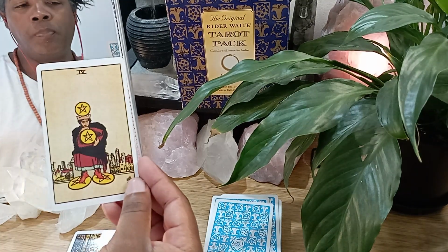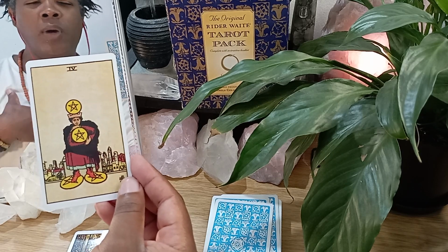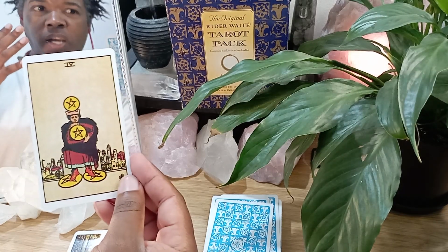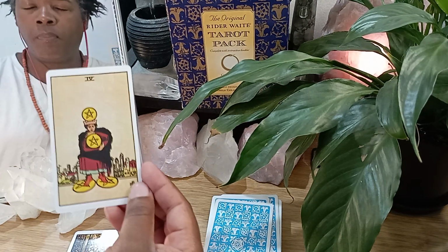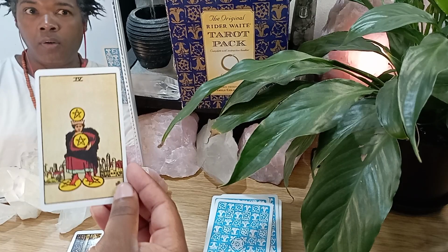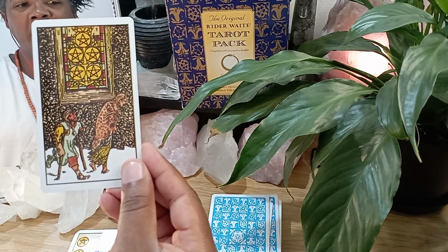Okay? Four of Pentacles is about balance. It's about solutions that come through that sit well in your heart and in your head. Okay? So it's about things working out in a way that you don't have to compromise any part of who you are.